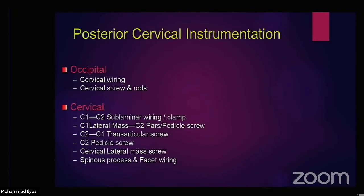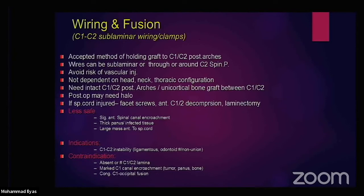For posterior cervical instrumentation, these are the options, but the most common is the C2, C1 transarticular screws. If we do wiring or clamps for these fractures, we know this is an accepted method of holding the graft to the C1, C2 posterior arches. Wires can be sublaminar or through the C2 spinous process. But there is always a risk to the spinal cord while we are wiring it. Post-op, you have to put this patient in a halo. Sometimes these wires can interfere with your MRI scan later on. So though we can do it, they are not in fashion nowadays.